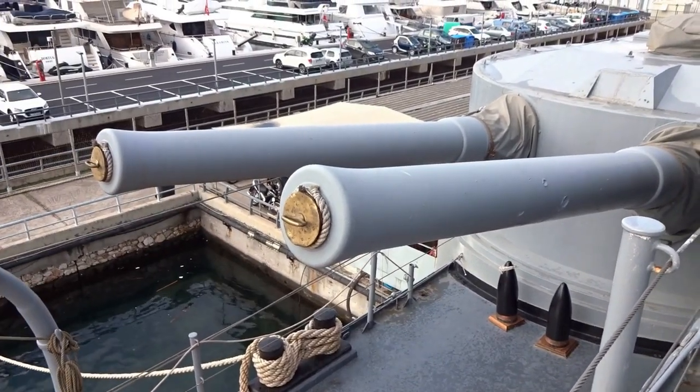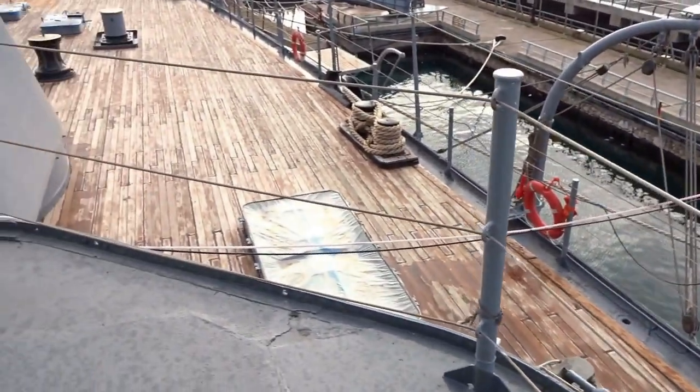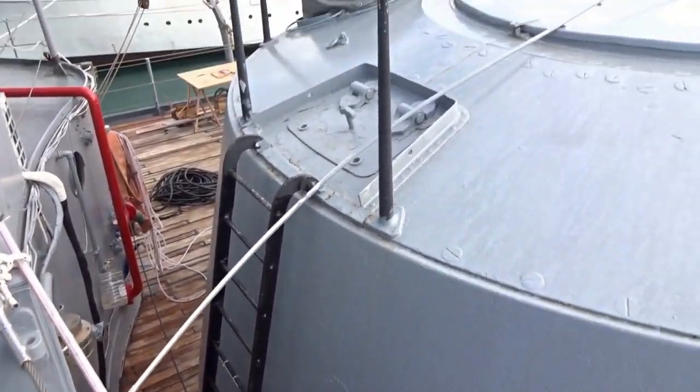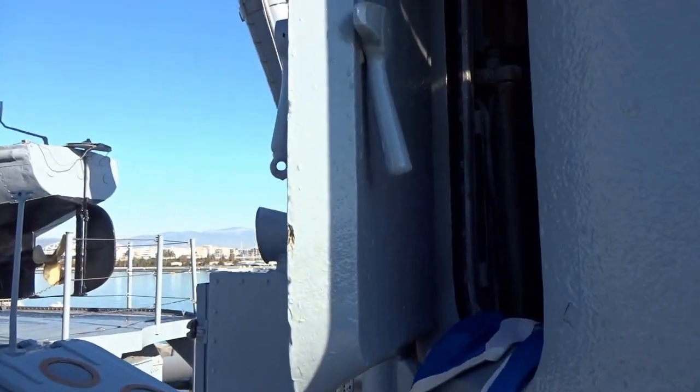Notice the small dents on the gun. This is splinter damage taken during the Battle of Elli. Here's another view of the main turret. You can never appreciate a big turret enough. A 3-inch gun would be mounted on it. It's a pity it's missing.